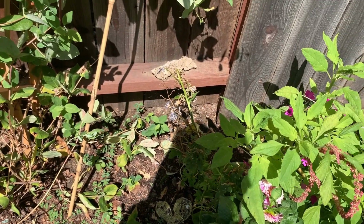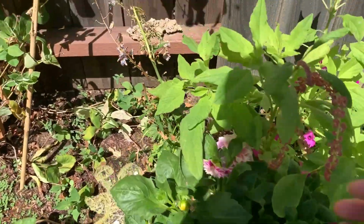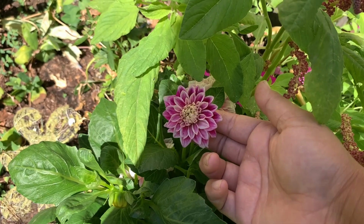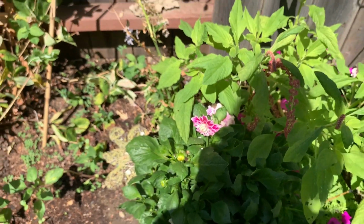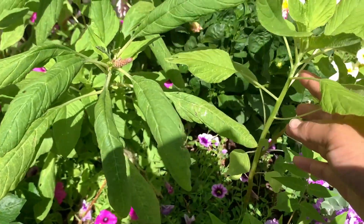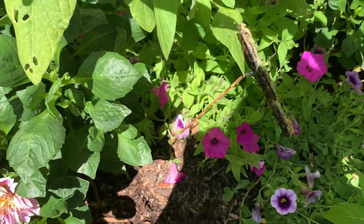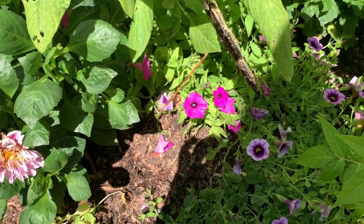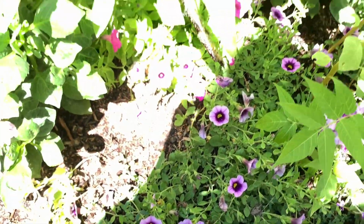And then I did plant my Cymbidium here, which is not doing so good, so I need to move her. But I do have my dahlias. My dahlia here is blooming beautifully. If I can show you, I love this color of like white rim with a hot pink center. And my Love Lies Bleeding Amaranth, which has spread its seed and is growing more. It's kind of covering some of my verbenas. No, that's the verbena. Verbena, Petunia Vista, and the mini Petunia Vistas.